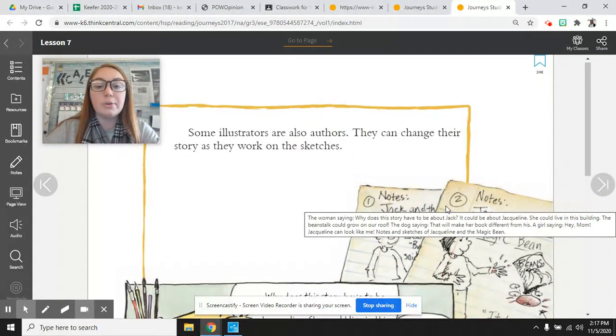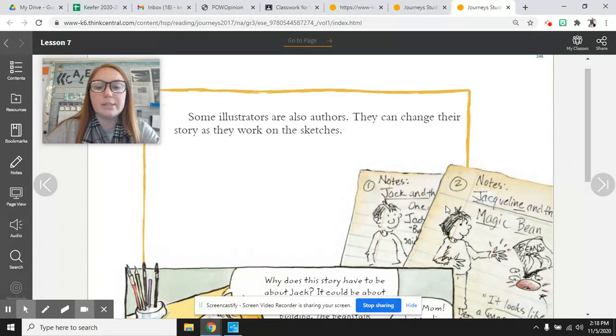Some illustrators are also authors. They can change their story as they work on their sketches.